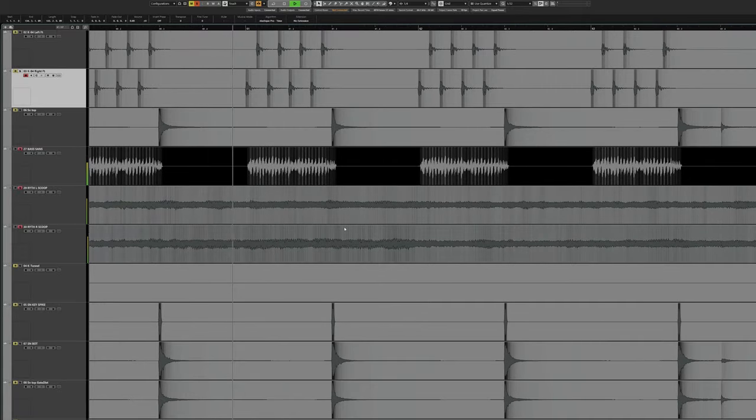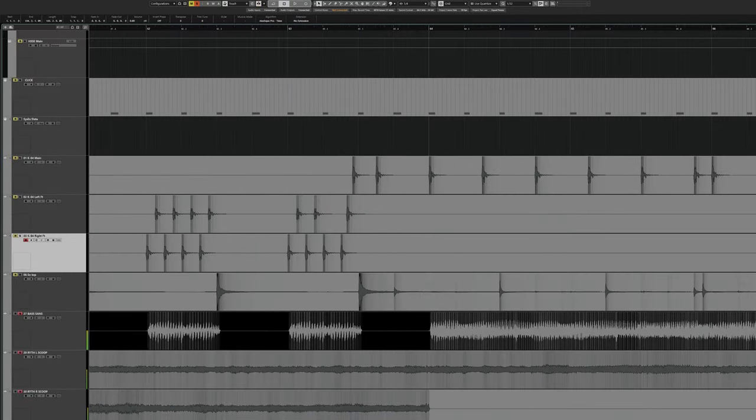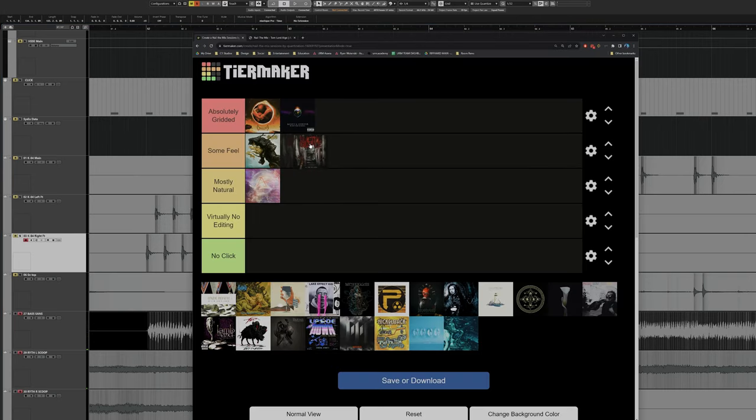Yeah, these aren't gridded, definitely. So this is a little bit more feelsy. I'd say it's a little bit more feelsy than Arch Spire because the snares are more off, but it's not as natural as Arch Echo. That's fun. Let's see where we are with Under Oath.